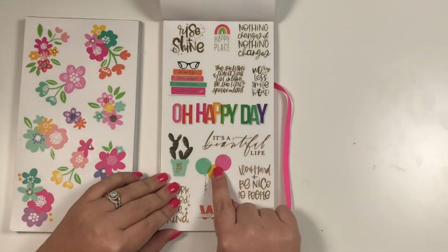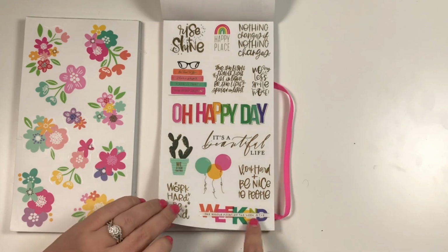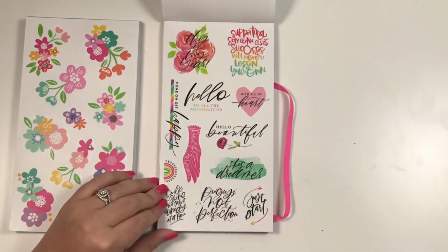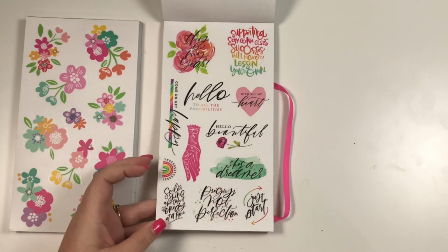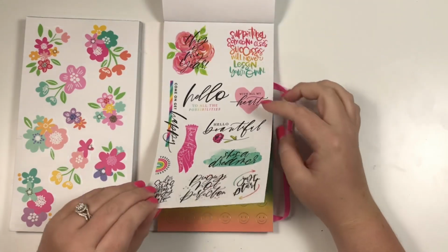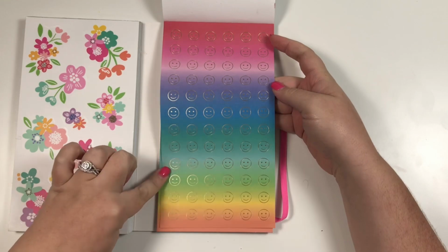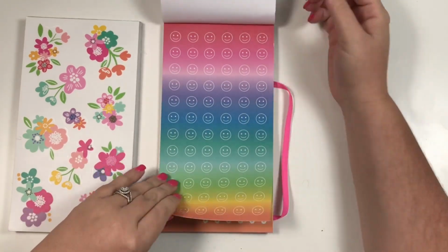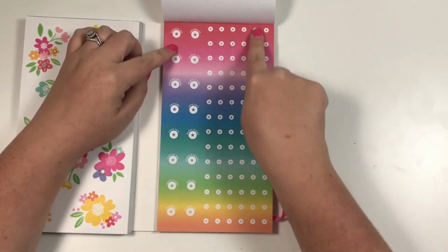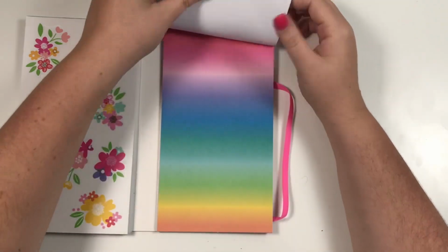I also loved these. I thought these would be really cute for a birthday spread. The whole point of the week is the weekend. Okay, so you get two of those. This was another page that I really loved with this quote, and I love this sticker. You get two of those. This has smiley faces, and these are gold foil, and these are white. These say different words, and then these are little icons. They're circles. And you get two of those.